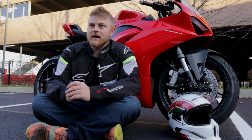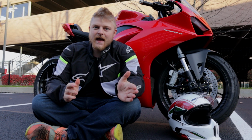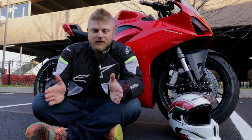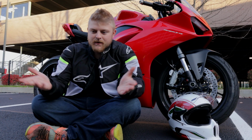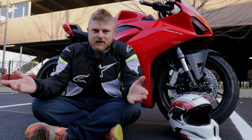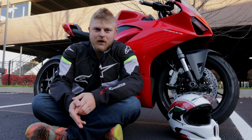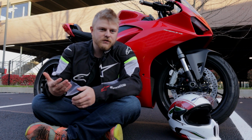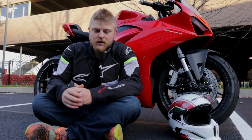But the thing with Harleys is, take any Harley in the $20,000 to $30,000 bracket and compare it to a Ducati XDiavel. It's not even a comparison. Harleys are charging you so much money, but they don't really have the components, electronics and technology to back it up. Whereas Ducati is charging you so much money, but you get what you pay for.